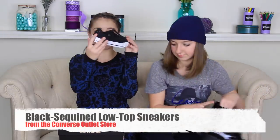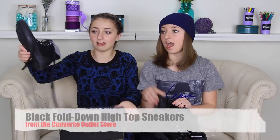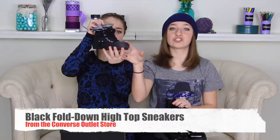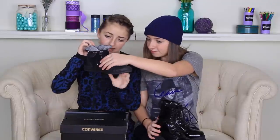And then I also got this cute pair of black ones. It has sparkles right here and on the back. And these ones, which I love, I wore these and they're so cute and comfy. They're all black, and they're a soft fabric. You can fold them down or fold them up, and they look kind of like little clasp boots, like leather. They kind of look like boots.